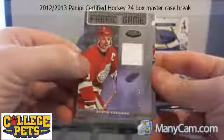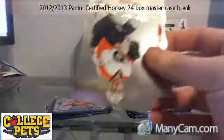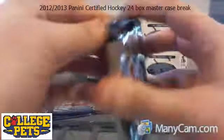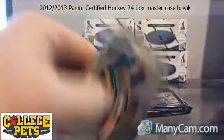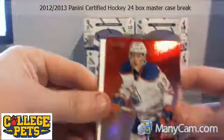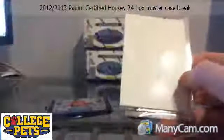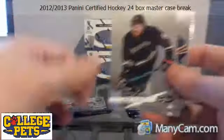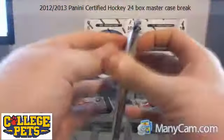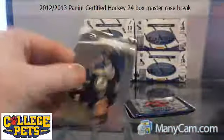Steve Yzerman patch, 159/200. Ryan Nugent-Hopkins, that's yours, 99/199. Now, this one is super thick. This is going to be an up to 25 patch. I'm calling it right now.